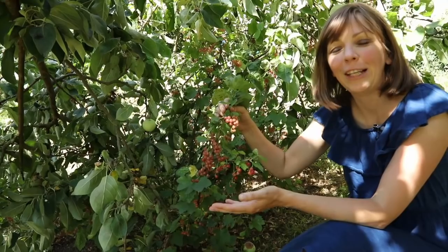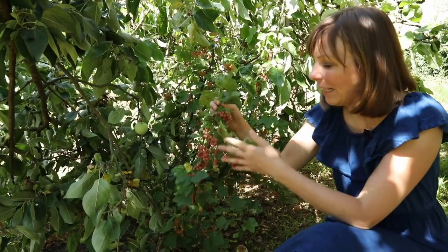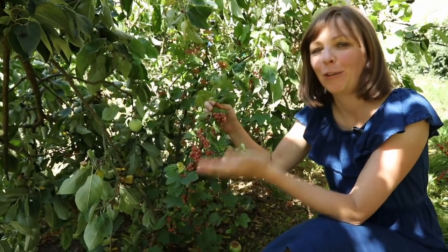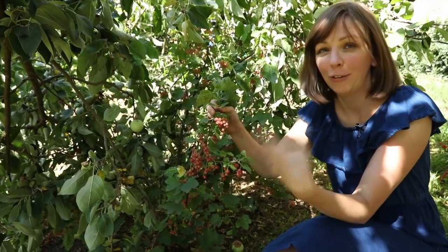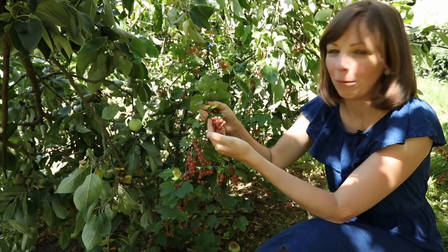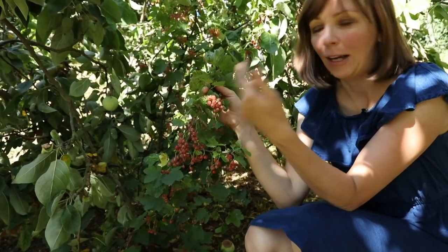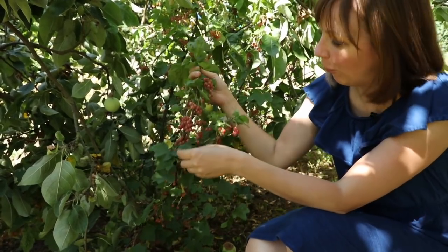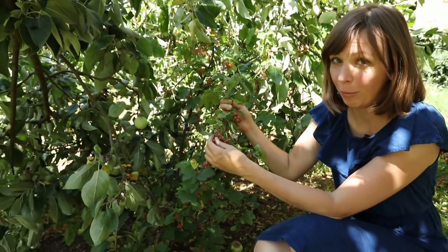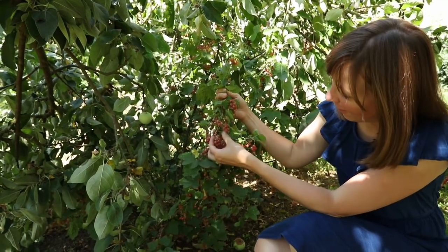Another currant growing here in the shadow of the apple tree is this pink currant, and usually people prefer this one for fresh eating. It has a really nice balance of sweet and sour, and also the berries are so pretty. This variety is called Pink Champagne, and I grew it from a cutting that I took in my own garden. It's very popular with kids as well. I think it's both the color and the taste.